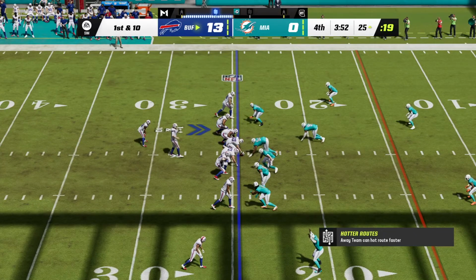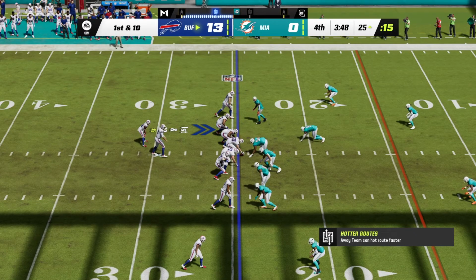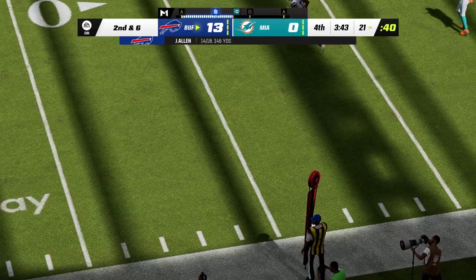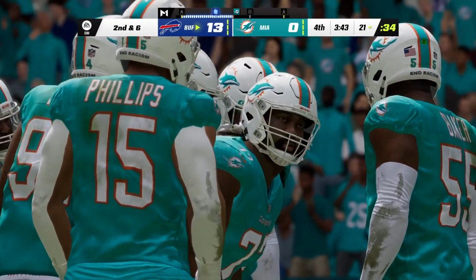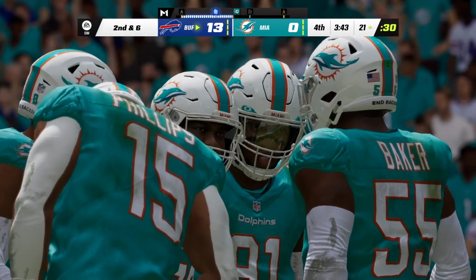Clock running, under four to play now as they come up on first and 10. Here's Allen to throw it. To the sideline. Wow, what a catch. Doesn't get a lot out of it, but he is able to keep the feet in bounds. They'll give him 4 yards there, and that'll make it second down.